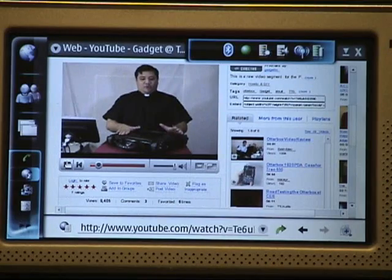And not only that, but they have developed the browser to the point where it can actually play videos off of YouTube and Google Video. Now, you may be able to notice that the video and the audio don't sync up properly. The video is actually a little chunky, but it's actually quite good considering that this is playing on an internet tablet.